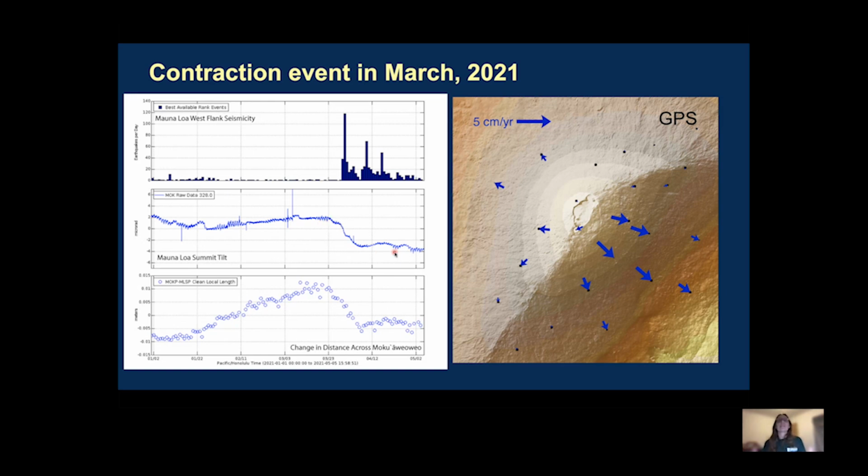But this was a truly unprecedented signal because never before have we seen a tilt signal at Mauna Loa that we could clearly attribute to volcanic processes. So we see lots of motion on the tiltmeters, but they're generally due to seasonal freeze and thaw, pressure changes, daily diurnal heating. Not until March had we seen something that we could very clearly attribute to the volcano itself. And this might be surprising for people who are used to looking at Kilauea, where we see tilt signals all the time, and they're very, very clear and precise.